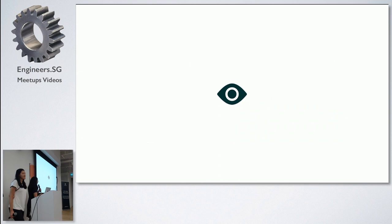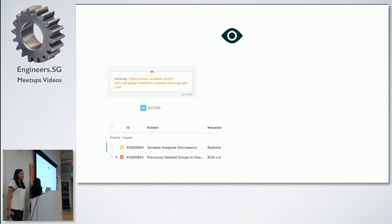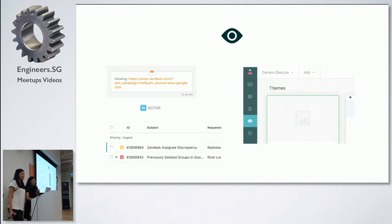So take this eye icon as an example. We currently use this icon in 3 of our products right now. In Chat Mobile, it indicates when a visitor is looking at a link. In the Chat Dashboard, it means that the visitor is active on your website. In Support, it shows that another agent is looking at the ticket, and in Guide, it is to customize the design. So all of this shows how we use the same icon for different use cases, which might be confusing for our users who are moving across different platforms, because that means they have to relearn what this eye icon means.